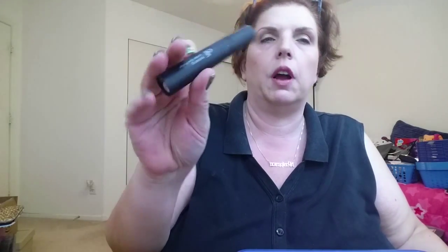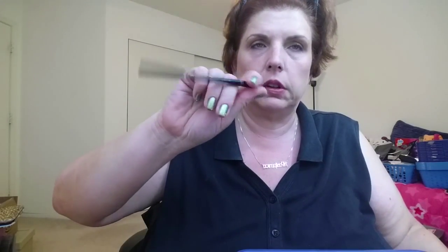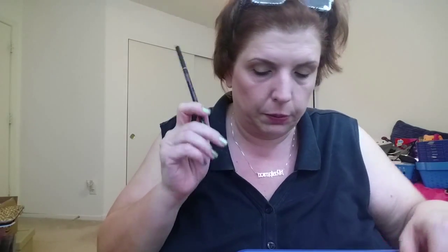Here's my e.l.f. Hydrating Under Eye Primer. Love that. I've been using the Anastasia Brow Wiz, and this is in soft brown. Love this. Love it, love it, love it. It's expensive, but worth it.